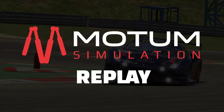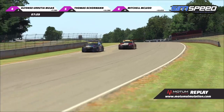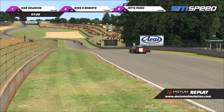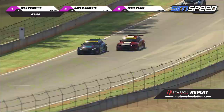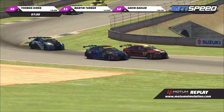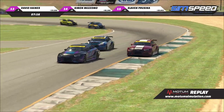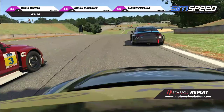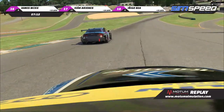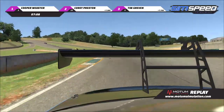And right behind, Ivan Voloshin was alongside Mitch McLeod. He tried to make a move on Thomas Shawman for the fifth position. And then Mitch McLeod just barged his way past. I have to say cleanly, though. So nothing illegal. But here's the replay on screen here, presented by Modem Simulation. And there's Mitch McLeod on the right side in the number 12. We're right on board with him and straight past with confidence.